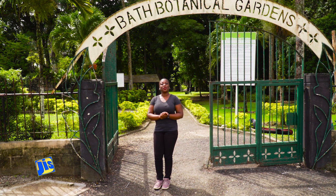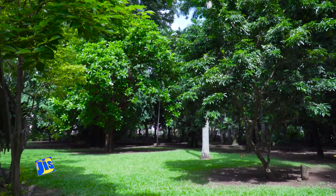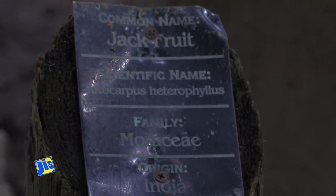We're here in St. Thomas at one of the oldest botanical gardens in the Western Hemisphere, the Bath Botanical Gardens. This is the beginning of a journey to discover the scientific, cultural and historical value of public gardens. Come now, let's explore these national and natural treasures.